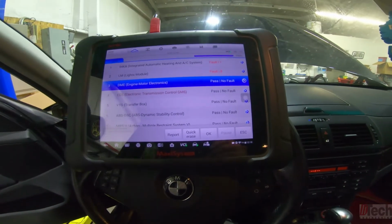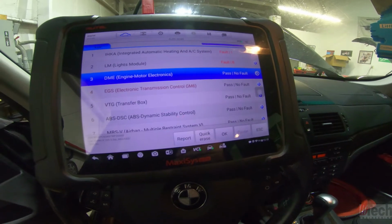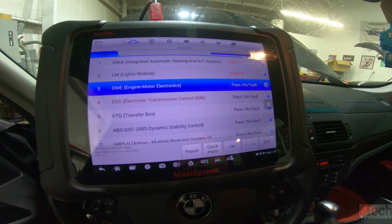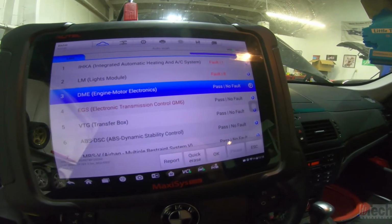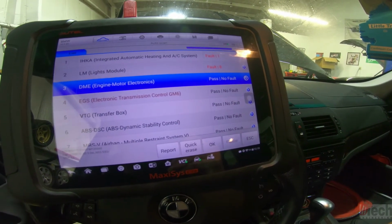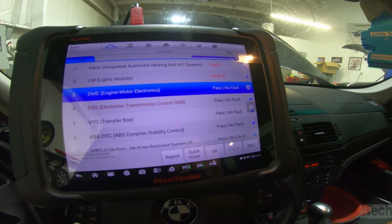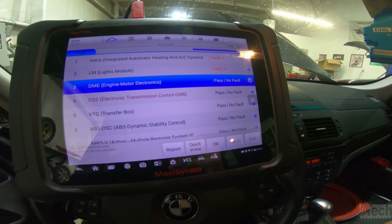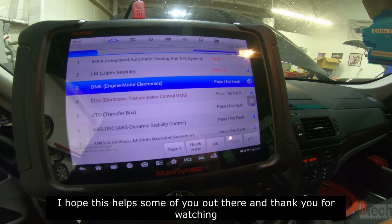So for some reason, again, on these, I don't know which, I'd have to look, but the N52 DMEs, when you clear adaptations, for some reason it takes out the DME from being seen on the other powertrain modules, and a weird erroneous check engine light will pop up and stay on unless you do the programming and coding to align everything and make everyone happy.